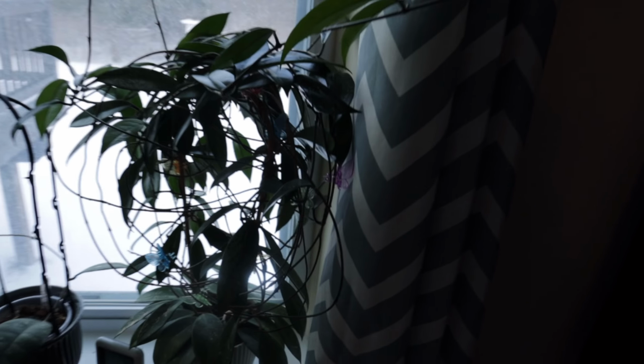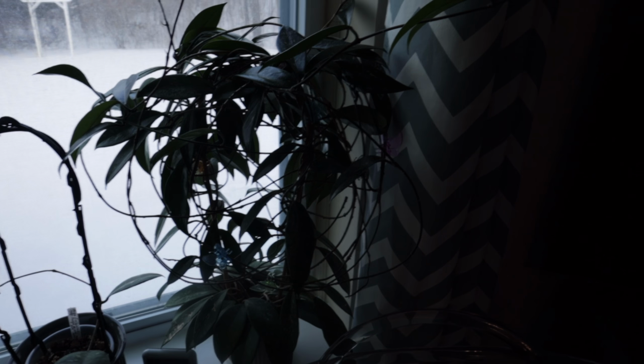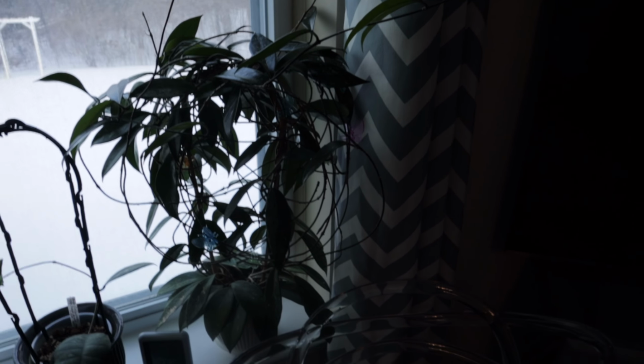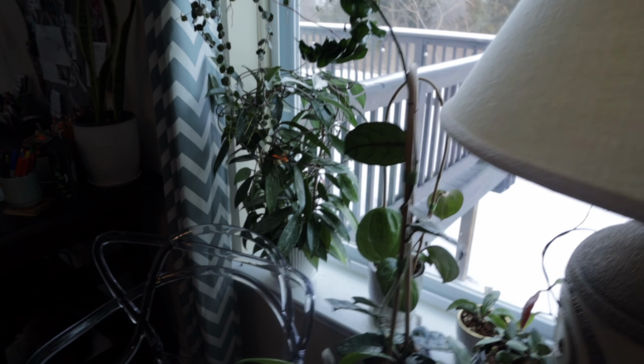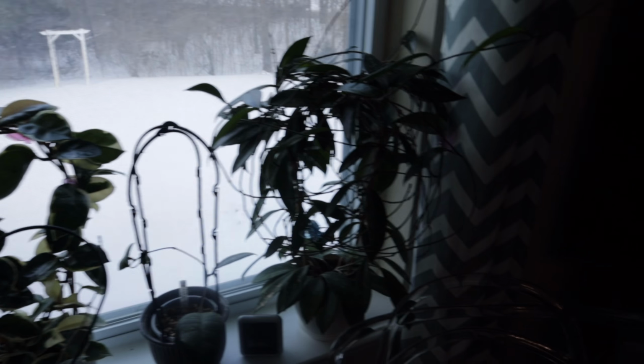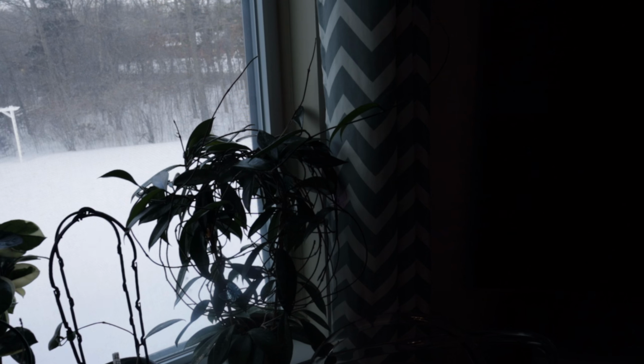It's like wrapping around my curtains at this point, so. But it's insane. I keep just looping it and looping it around. It looks like a hot mess. So at some point we'll be retrellising this guy. Still no peduncles on this one. The other one does have a peduncle. This one, still no peduncle. Still don't know what kind of pubicalis that is.